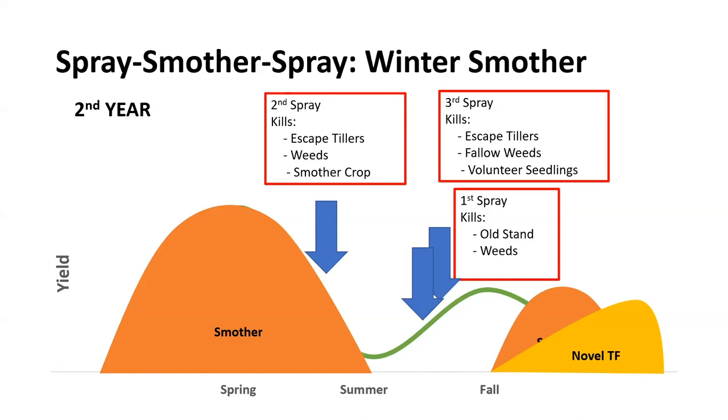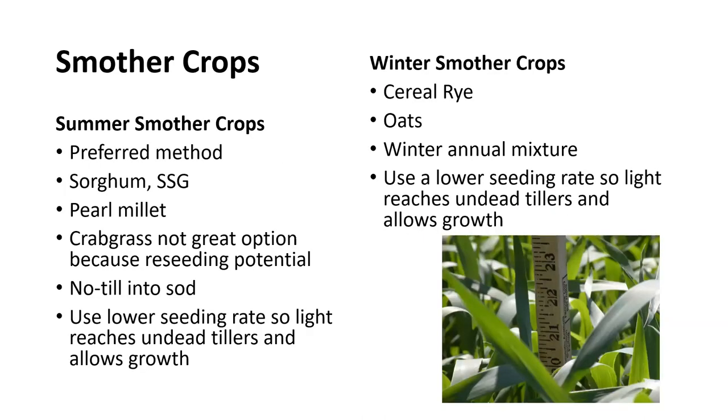In this system, you're still going to plant, but as you can see, this system takes about 12 to 18 months to follow through because of the time in your spraying and establishing, whereas with the summer smother crop, you're going to be a little bit less. You're going to be able to do that more in one growing season, where this one takes two growing seasons. So for your smother crops, if you're using a summer smother crop, this is the preferred method.